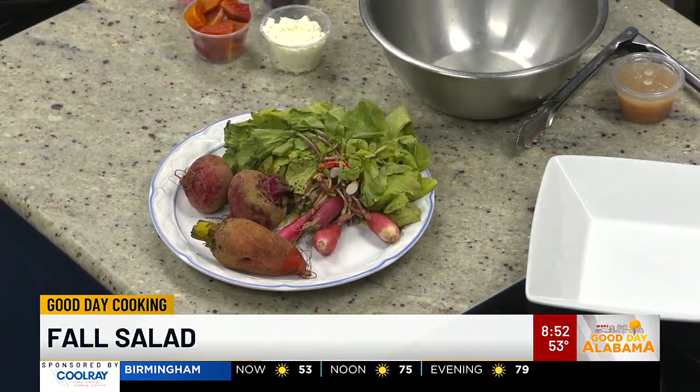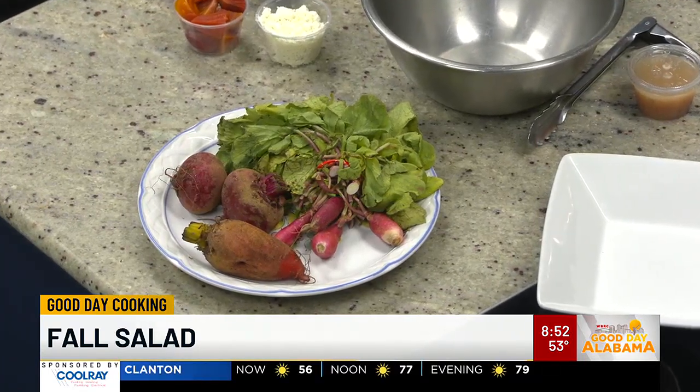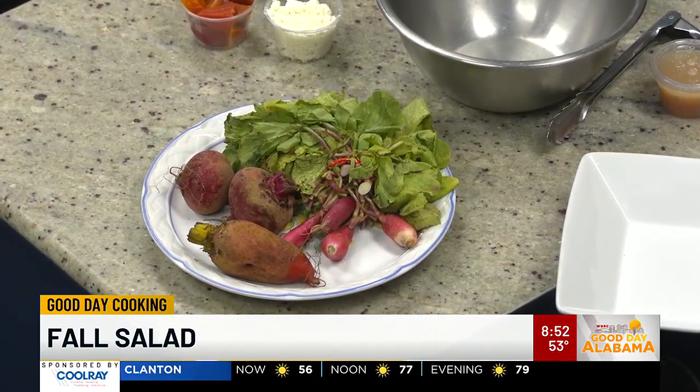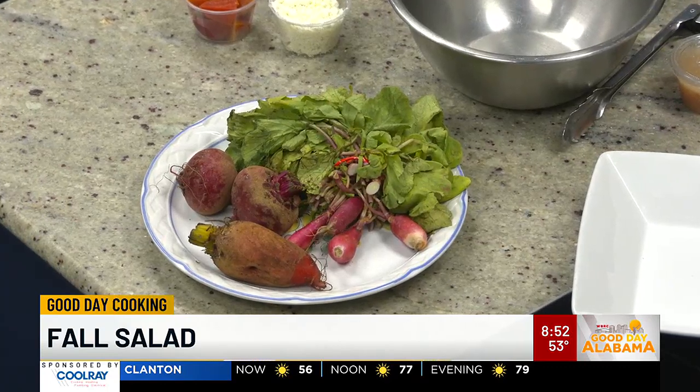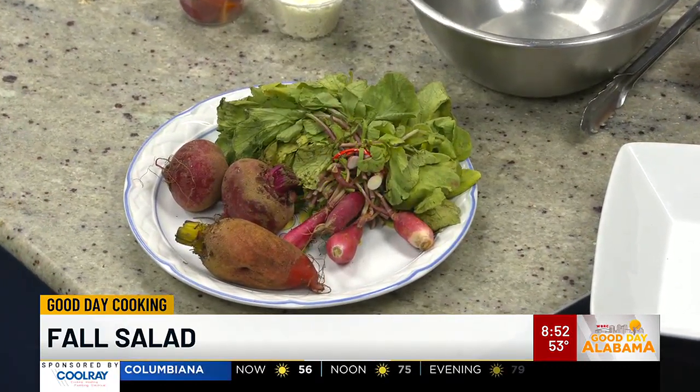Do the different types of beets have different flavors? No, they're all very earthy. It's a kind of constant flavor. It's just an aesthetic kind of thing. The red beets versus the golden beets, I tend to think that the golden beets are a little bit sweeter maybe than the red beets are. Maybe that's just psychological. But all right, so to get that, you can't just eat them raw.